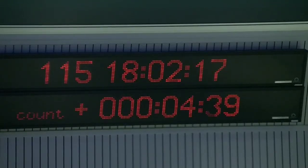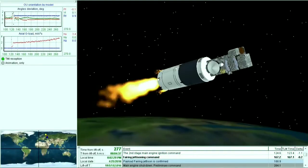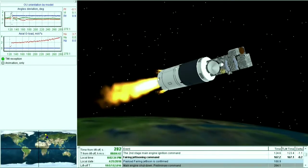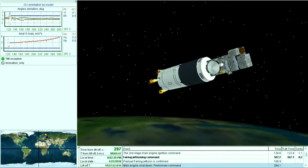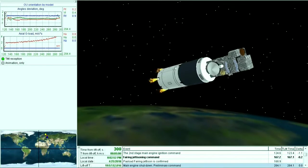So we're burning the second stage, getting closer now to the next phase, which will be the second stage shutdown. These images that we're looking at are computer-generated images, which are a simulation of what's been planned for the flight. The experts put a lot of information into the computer to generate them. Dynamics of the loop. And the second stage shutdown is coming up.